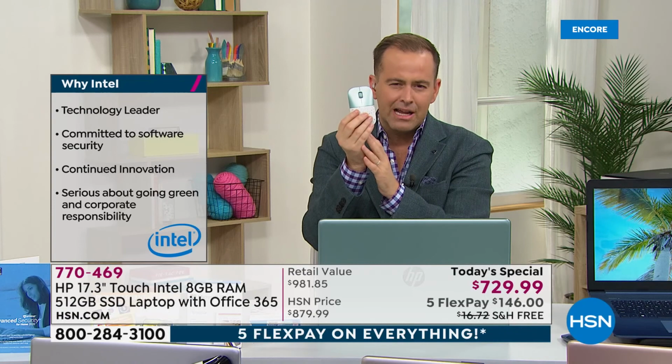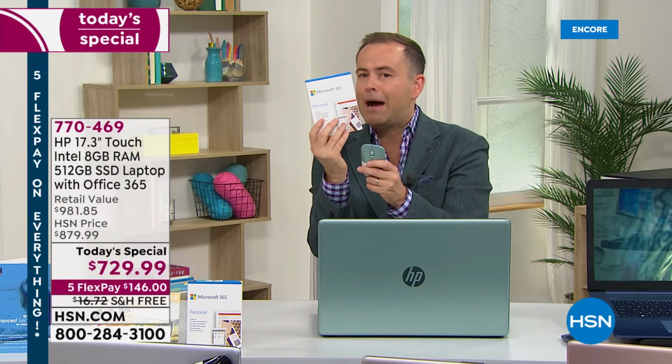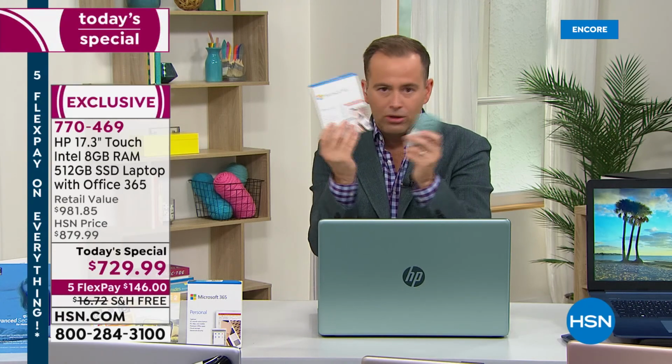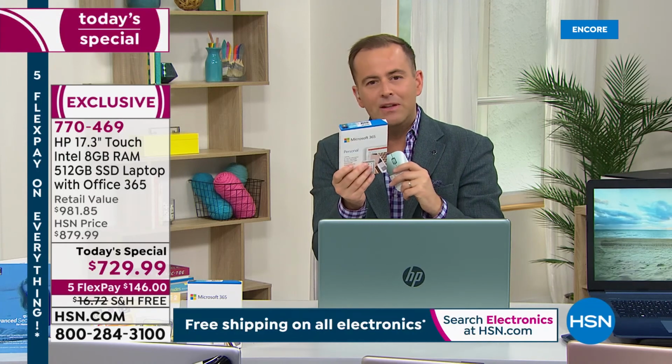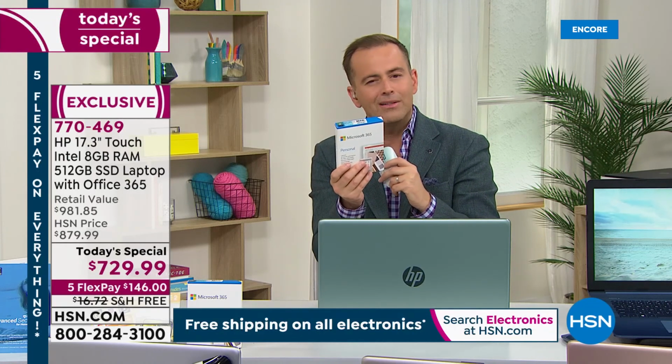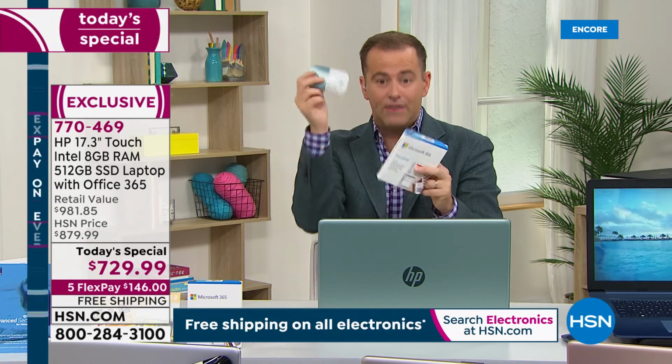I prefer using a tangible mouse if I'm working for a long time on my laptop. Microsoft Office 365 included: Word, Excel, PowerPoint, Outlook, all included. Also a year of official Smart Friend. That means an HP technician is at the other end of the phone, ready to help you if you've got any questions. Money, valuable, this valuable, this valuable.